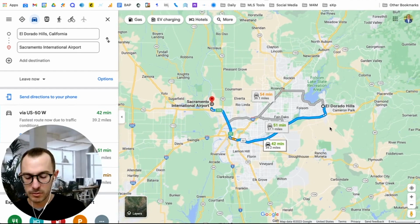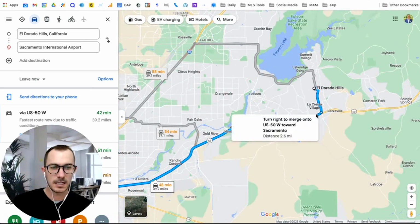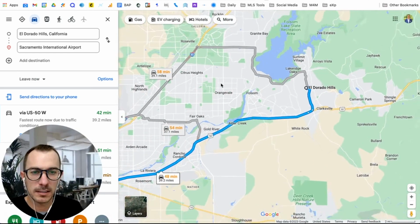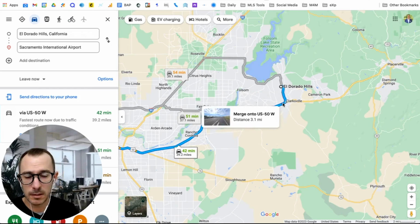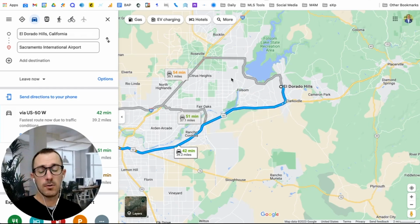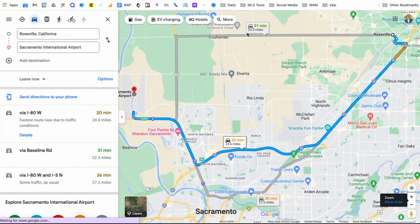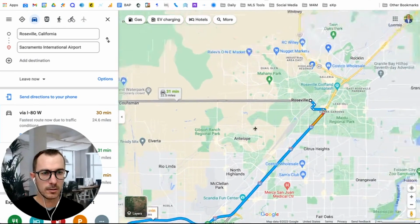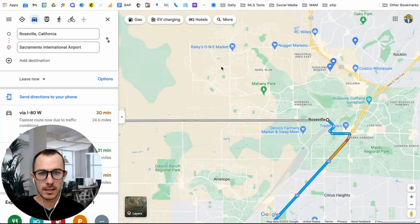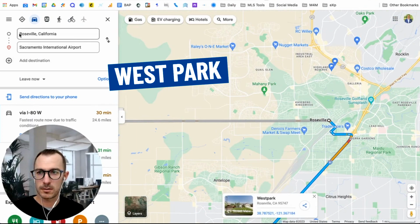Again, if you're closer to a freeway, like these are just generic plots on a map, this isn't anything specific, but if you were close to a main road or even closer to a freeway, it would cut down on time tremendously or add to it tremendously. So let's go back to the Roseville option. If you are out here, let's just say West Park.